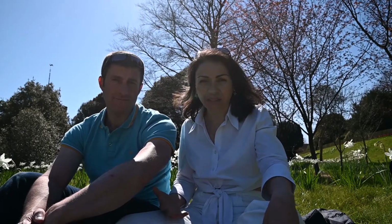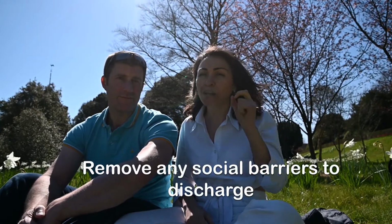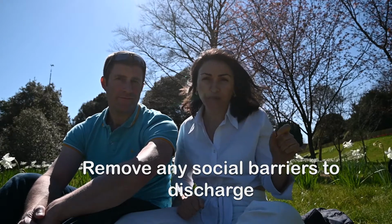So how long should their hospital admission be? Of course, there are so many different medical conditions, and every medical condition will have a different length of stay in hospital. What we need to understand is you need to get your elderly mom or grandma out of hospital as soon as possible. You must not allow them to stay a day over what should be their hospital stay.